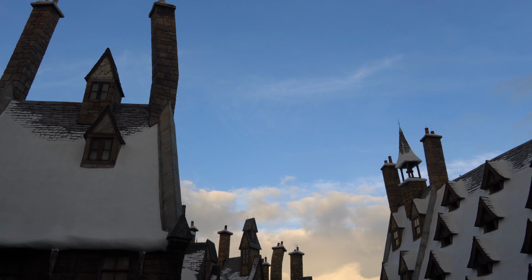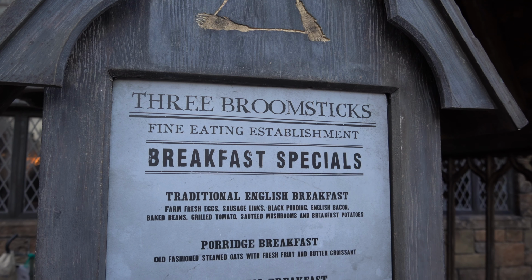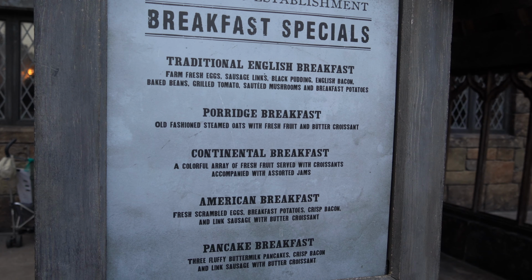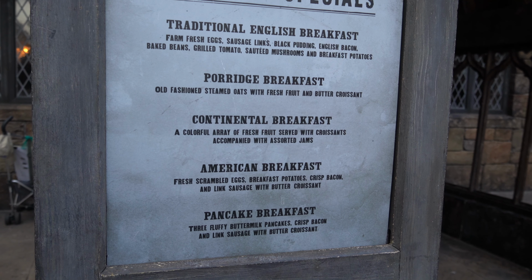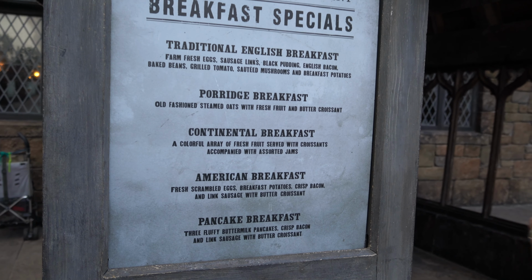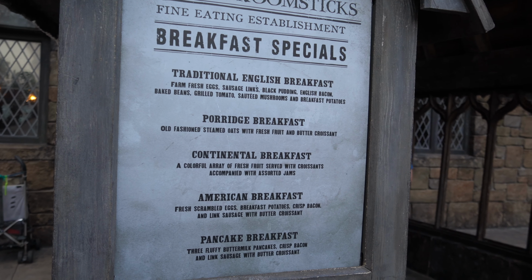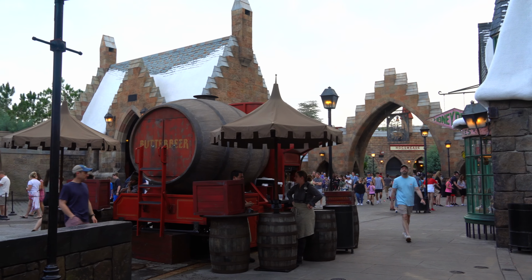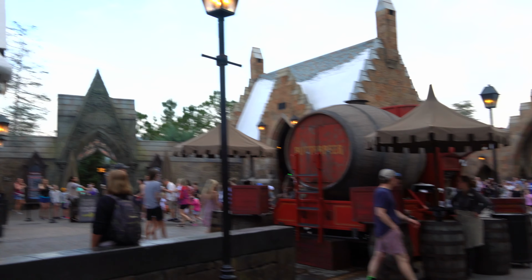The blue skies are starting to come out. Here's a look at the breakfast menu. English breakfast, porridge breakfast, continental breakfast, American breakfast, and pancake breakfast. I believe it's pretty much the same as it is over at Leaky Cauldron. And yes, you can get butterbeer this early this morning.